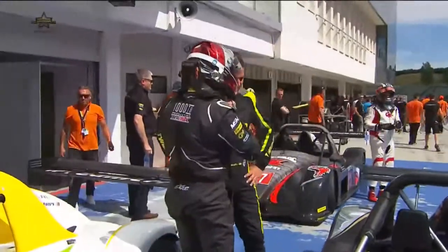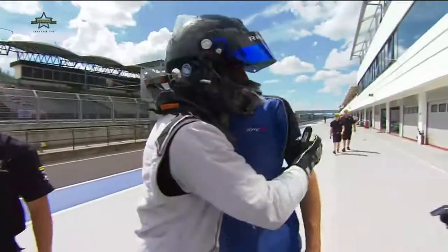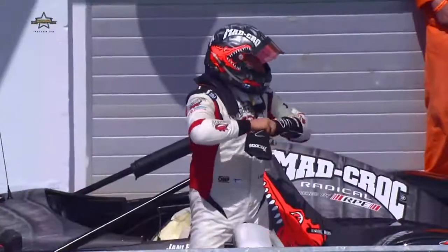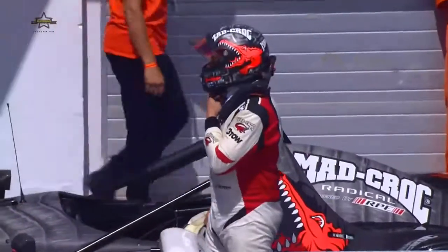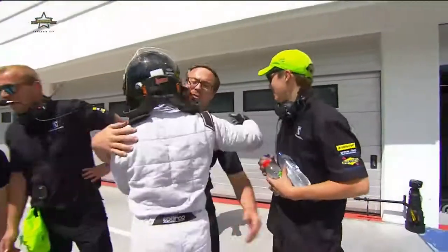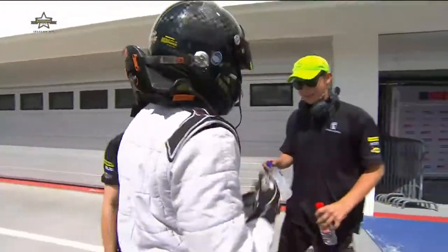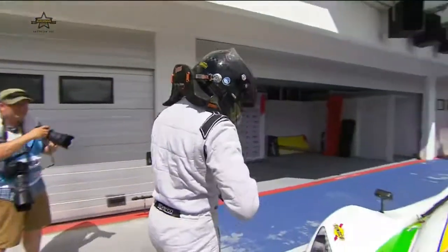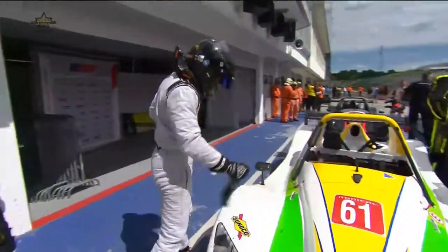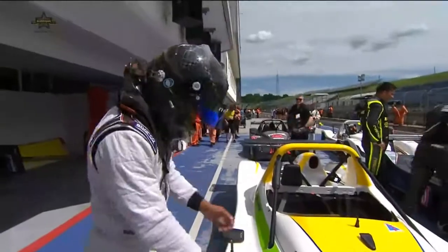Bradley Ellis goes to proffer his congratulations to Mark Crader. Christian Jeffrey enjoying the congratulations from the Radical Works team as Yanni Herpia extricates himself from the cockpit. Yeah, really good stuff. You see the Radical guys there all congratulating Christian. They've done a lot of work with him this year, and the leaps and bounds in his speed have been easy to see. So really nice reward for him.